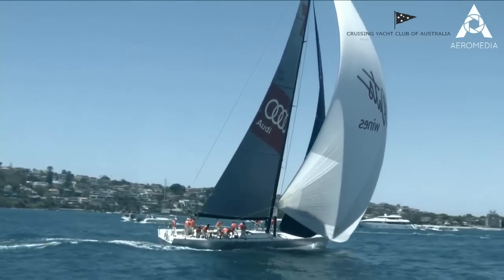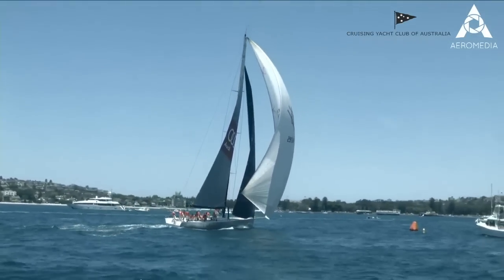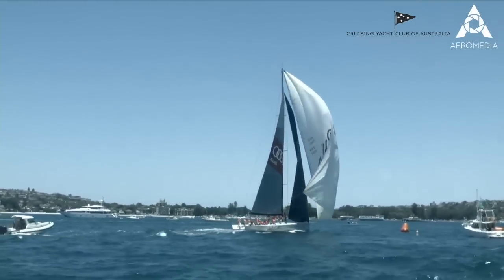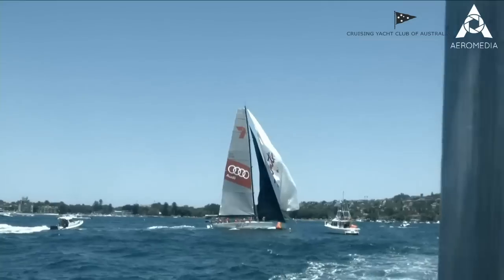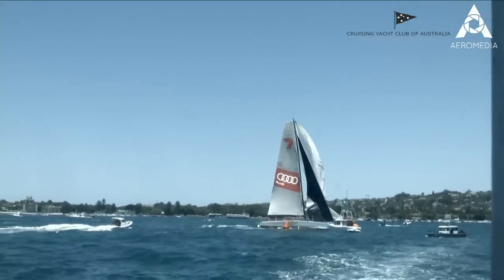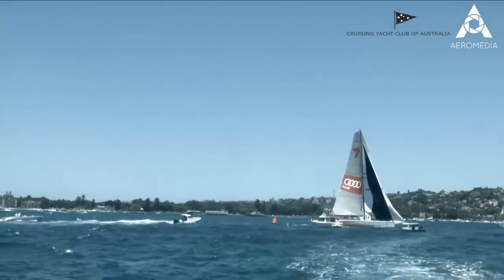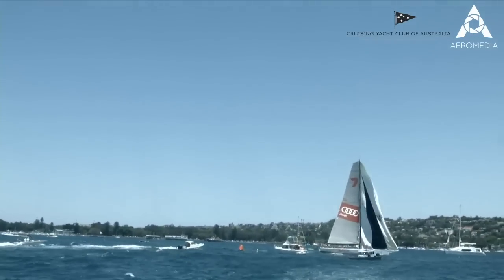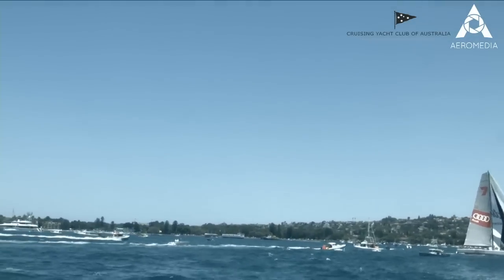And she's just about to approach the Shark Island orange mark. You'll see just to the right of her now. She is jibing, inside jibe. So she will set the spinnaker to run round the back of the island, furl, and then go back on the wind.